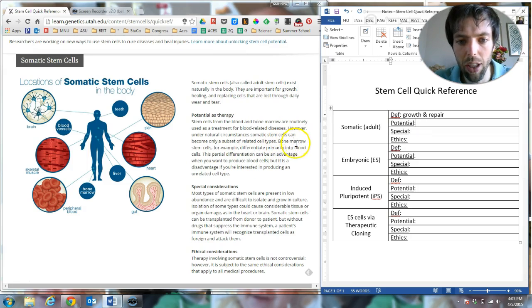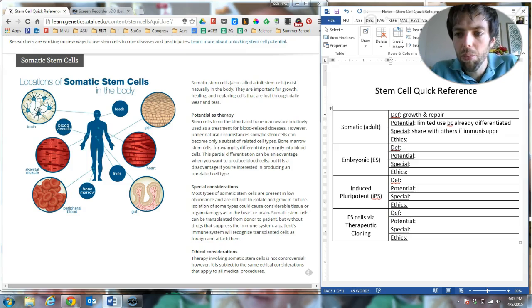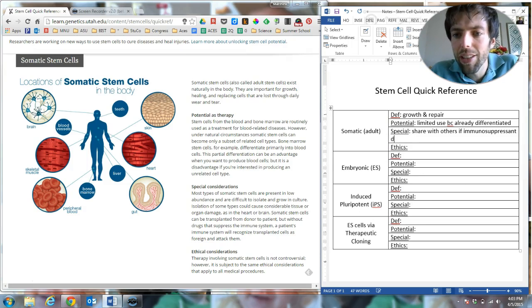So like here it says bone marrow differentiate primarily into blood cells. So you might think, well, it's not that useful, and it's not for doing things other than make bone marrow, but it's really useful if your bone marrow is shot because of cancer and you've got to borrow somebody else's. So it does have limited use because they're already differentiated, but it is special because you can share with others if immunosuppressant drugs are used. And as far as the ethics of sharing, very few people say that this is evil or bad. So we're going to say that somatic stem cells aren't very controversial.